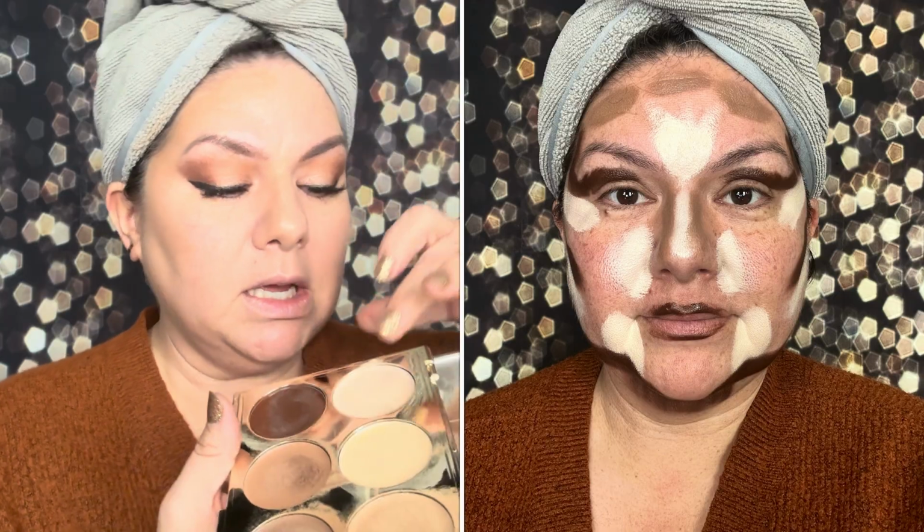Let me put a different shade, a little bit darker right there. I'm gonna grab my Iconic London multi-sculpting palette. All creams. You can see how much I use it. Now I'm gonna take the lighter cream in here and dab it on where they said your jowl is.